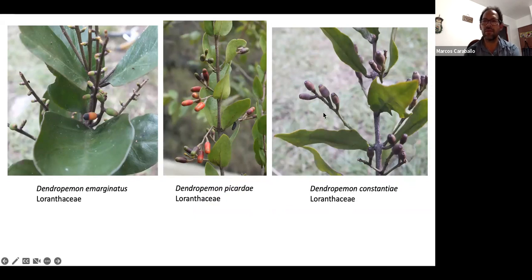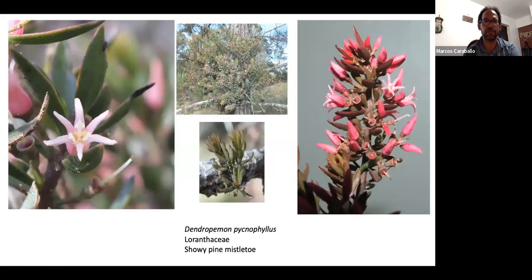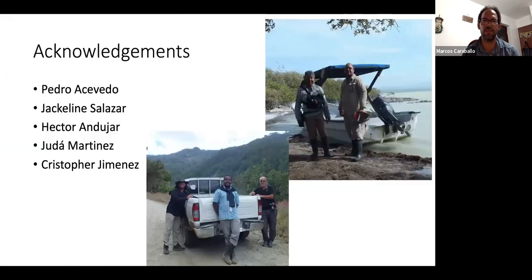And actually, this one grows only on pine trees. This one was growing on some guava trees. This one on the Rondeletia, which is a Rubiaceae. And then the most showy mistletoe in the area is Dendropemon pycnophyllus, which is almost endemic to pine trees. You have all these bunches of pink flowers, which are very showy. The plant is sometimes very visible from a distance, with masses of pink flowers on top of pine trees. It's an important source of pollination and food for wildlife.